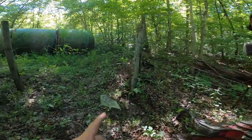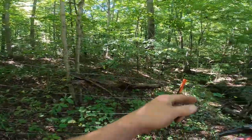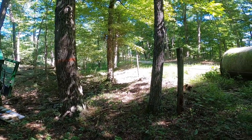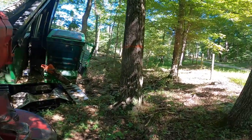We're up here in the corner, and here's the corner right here, and that's the fence row, and then this is his lane coming in here. This landowner has been a good dude, bought me a beer yesterday.